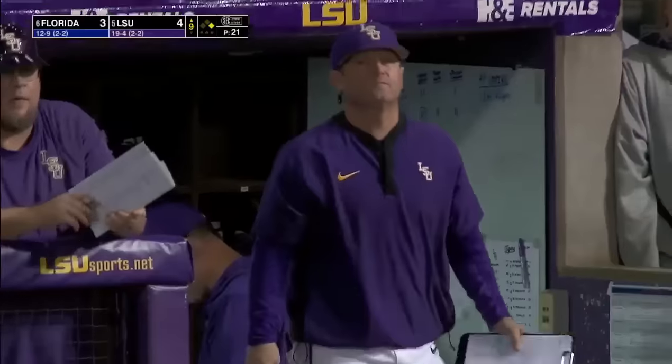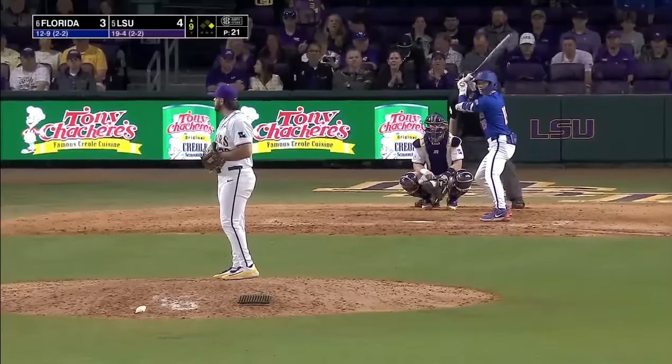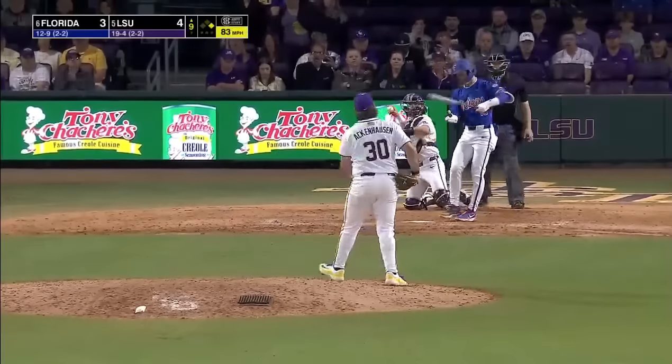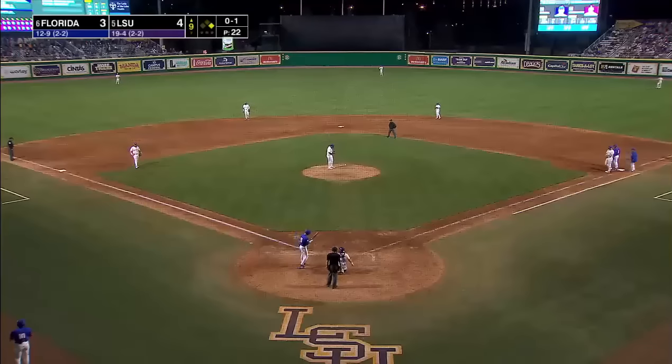They are going to let Russell bat. He came into the game hitting .125, 1-for-8. LSU expecting the bunt here. He's 1-for-11 on the season. Tommy White well onto the grass over at third base.